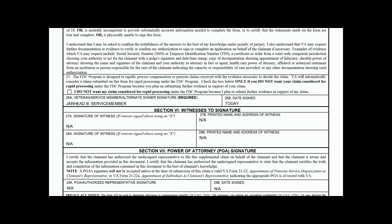And generally, what happens is a veteran fills out his claim and decides, wait a minute, there's information that I need to get, more documentation that I don't have right now. So therefore, I opt out of the FDC program. That way I can have a little bit more time to actually get my claim. I can submit my claim right now, but I need more time to get the documentation to support or substantiate my claim. So the veteran would check this box right here.